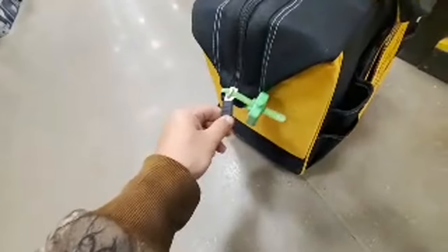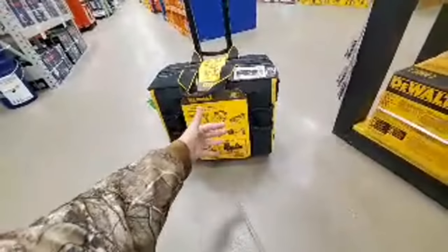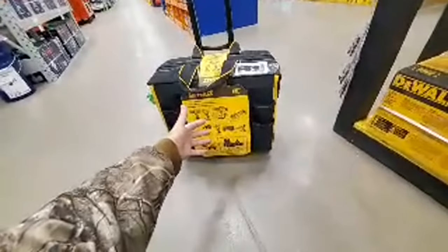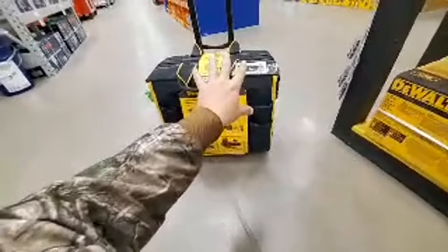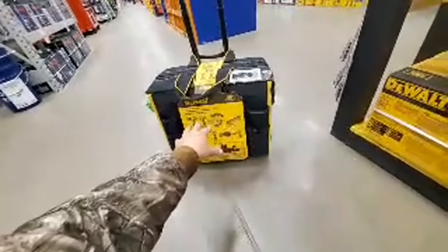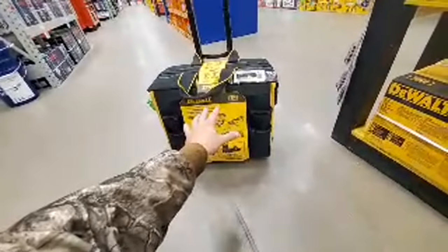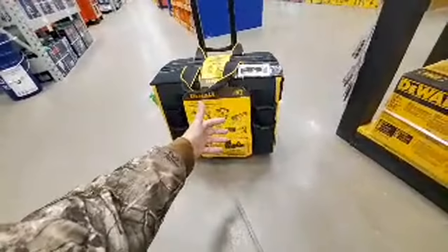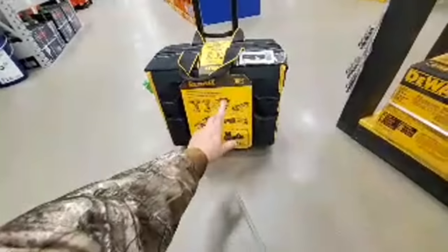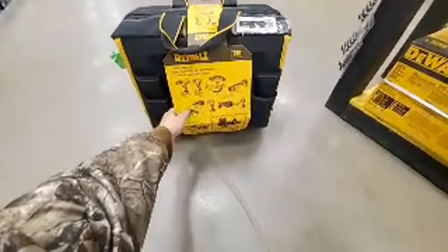And I can't open this, unfortunately. If you already have the Tough System boxes, we know about the 2.0, right? So I think this is probably the better way to go. I'm not telling you to do that, of course. Home Depot's doing the Tough System version of everything you see here. Remember, you only get one brushless tool with this kit.